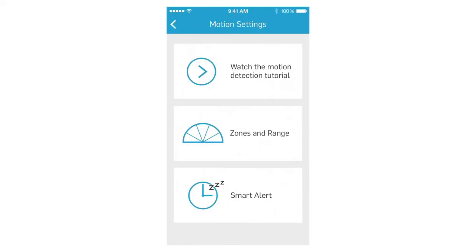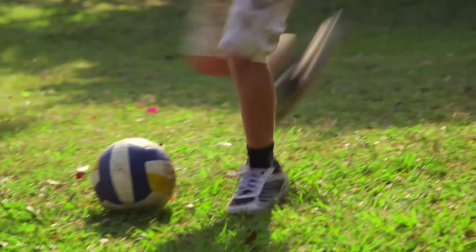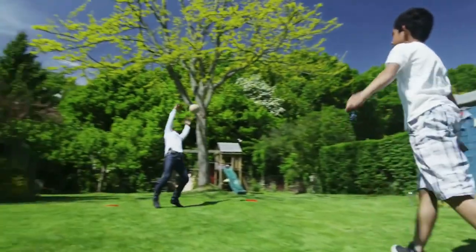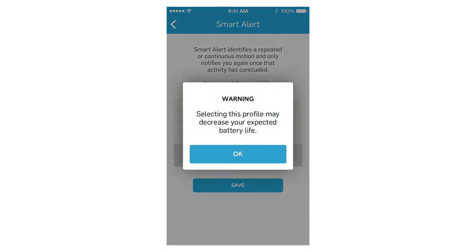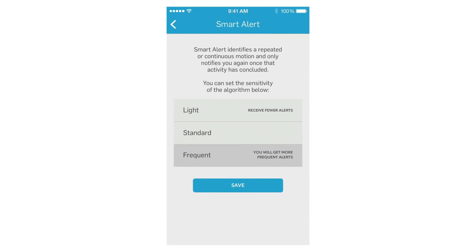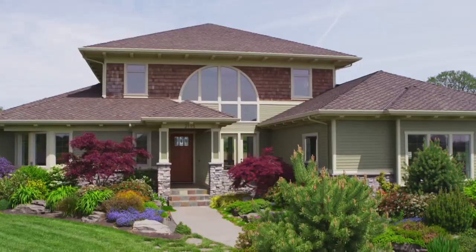Once you have the area you want to monitor saved, proceed to the Smart Alerts tab. With Smart Alerts, you can tell our algorithm how sensitive you want it to be. For example, if your kids play soccer in front of the house for a few hours, how many alerts do you want to get? A setting of light would give you one, standard two, and frequent would create a bunch. We recommend starting at standard and adjust as you start getting acquainted with the feature. Ring's advanced motion detection lets you be in control of monitoring your front door. Just one more way with Ring, you are always home.